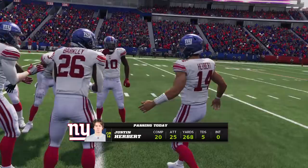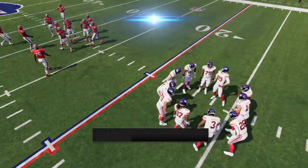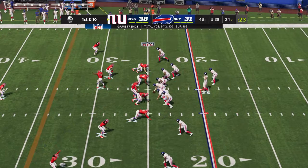They've been rolling the last couple of drives, each ending in touchdowns. So this game is flipped. They were down. Now they're up with the football. We'll see how they handle it.